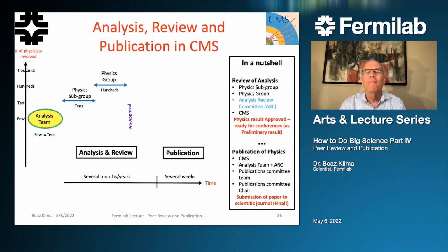This is a meeting where they invite everybody in the physics group, whether those that attended the meetings where this was presented or not. Everybody is entitled to ask questions, and the analyzers have to answer every single one of them. Assuming everything was done correctly, there are no loose ends, everything is correct, the leaders of the physics group declare this analysis pre-approved.